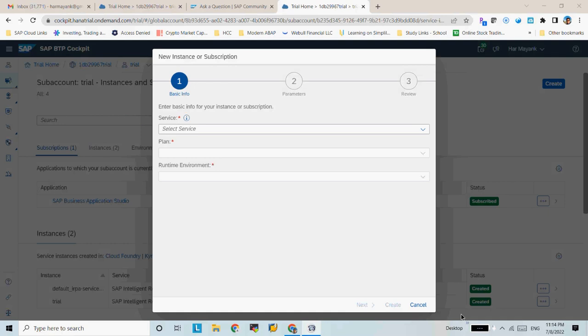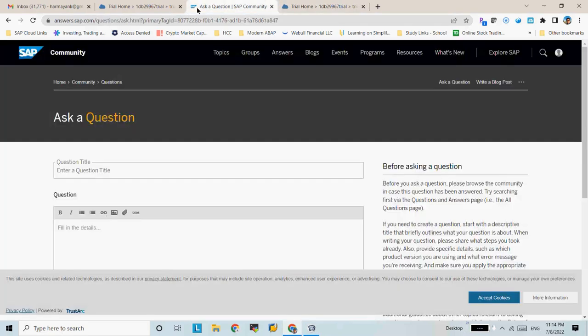No, no, no, wait. Don't try that. Even though it is a trial account, it may not impact. Can you just try one thing for me? You can create your own trial account once, try it, and let me know if you face the same issue.